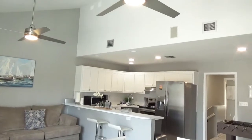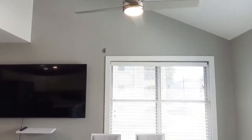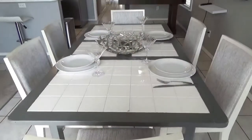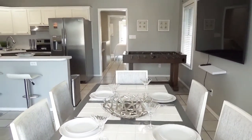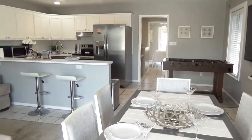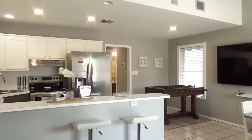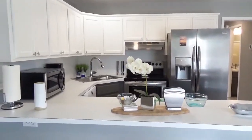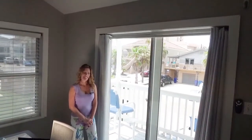The vaulted ceiling adds to the spacious feel. The dining area has seating for 6, with additional seating at the kitchen bar. Now let's check out the south-facing balcony.